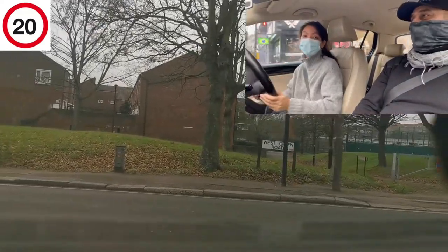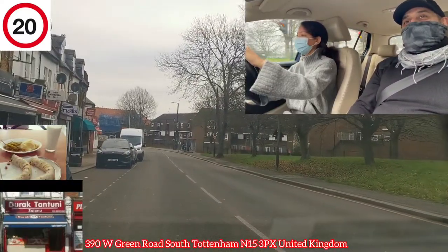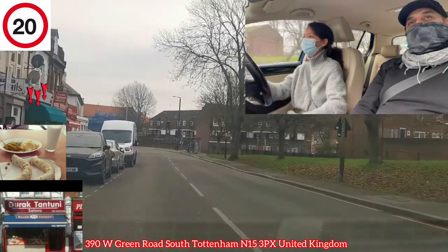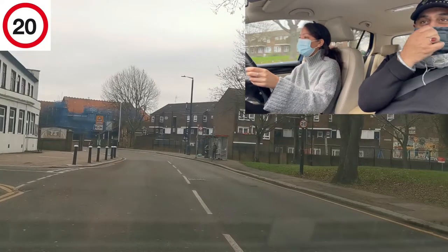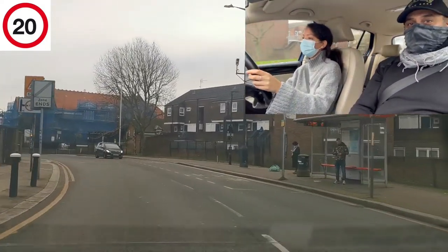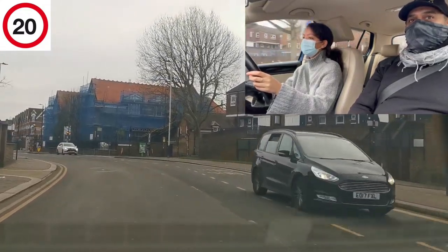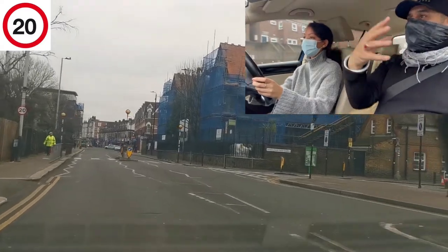Traffic lights, you can go again. Exactly. My friend Jan showed me this place at Durab Bantuni. It's a very good food place. There we are. Just some tips to help you look at distance.